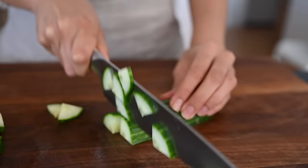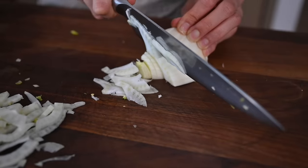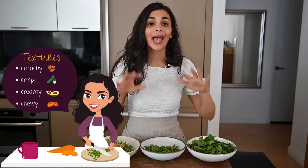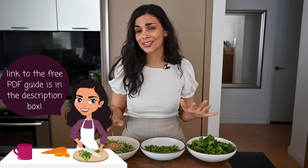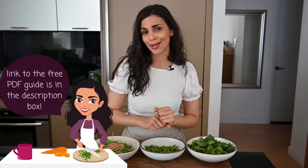Tip number 3 is to add a variety of textures to your salads. I think the texture of a food is almost as important as the flavor of the food, and you know I take flavor very seriously, so you want to be adding layers of varying textures to your salads, which is going to make them a lot more interesting to eat. I tend to think that there are 4 main categories of textures: crunchy, crisp, creamy, and chewy. And in this video and the recipes, I'll share specific examples of those textures, but in the free PDF guide, you'll find lots of different examples of these textures so you can customize your own salads.